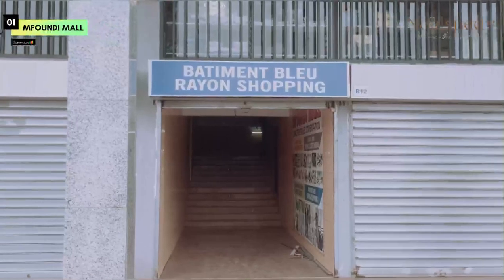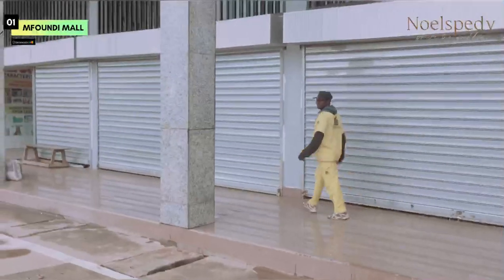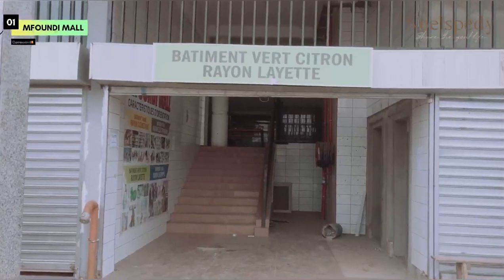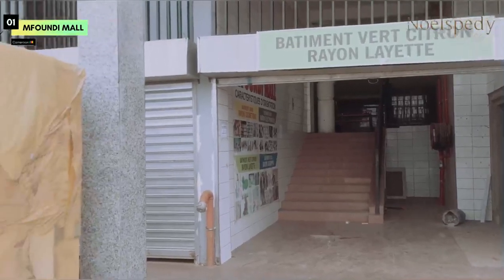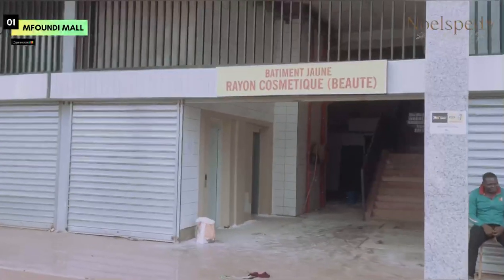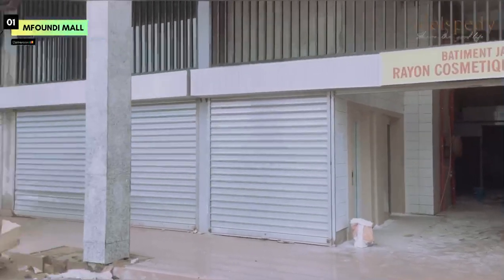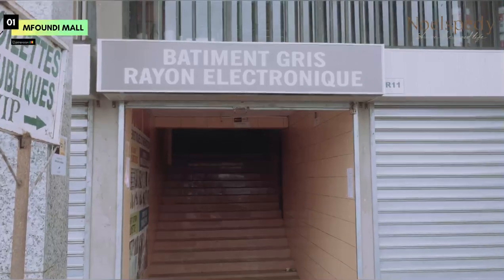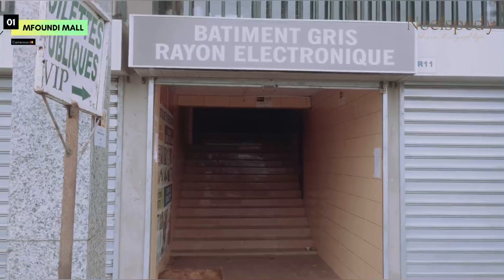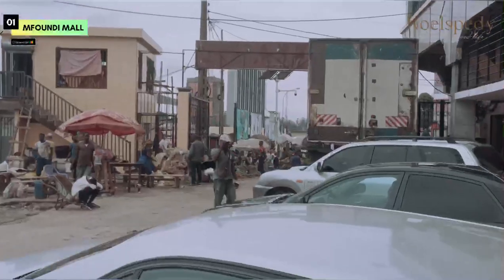This is the main entrance from behind, Bâtiment Bleu, Rayon Shopping. I love this security guy. Hello, security man. What's up, man? And then this is another entrance, Bâtiment Vert Citron, Rayon Lafayette, I'm sure. This is the backup generator of the Foundi Mall, ladies and gentlemen. Now this is another entrance, Bâtiment Jaune, Rayon Cosmetic. Yeah, beauty block. Another entrance from behind, we have Bâtiment Gris, Rayon Electronic. If you get in here, you're going to have the latest electronics you want for your household, businesses, and so forth. Here it is, the outlet of the Foundi Mall.